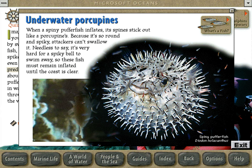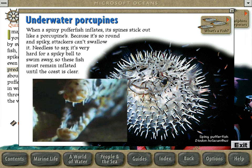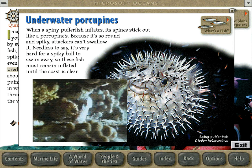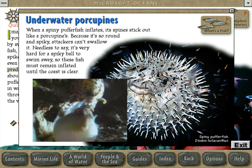A tiny fish, a hungry eel. Care to bet on the winner? But wait, this balloon's too big to bite.